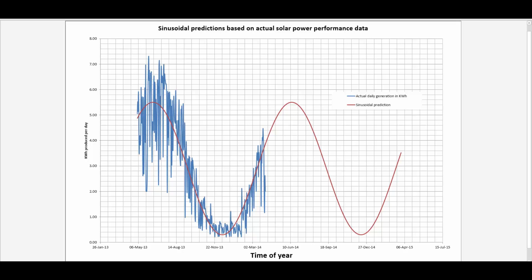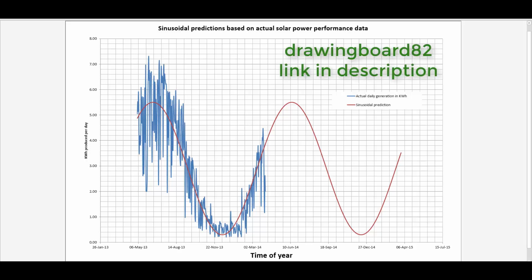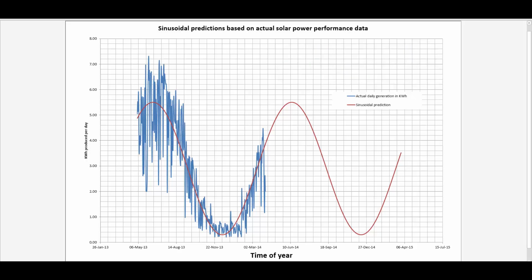Our friend Ollie Epsom of YouTube channel Drawing Board 82 sent me some interesting data that he obtained from a sort of 10 kilowatt solar panel on the roof of a house that he used to own. The blue line here shows the kilowatt hours produced per day, and the red line is a fit of a sinusoidal curve that can be used to predict how much power the panel would generate at any particular month of the year. You can see that up here at the peak in June it generates 5.5 kilowatt hours, and at its worst situation in December it's only 0.3, which is a factor of 18 down.